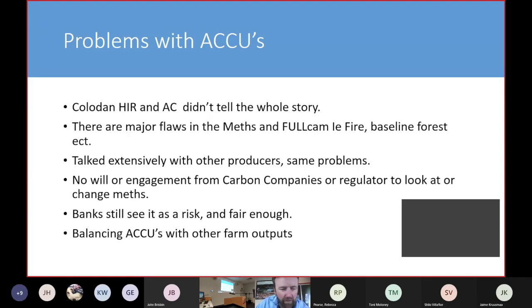Which I didn't do, obviously. Banks see it as a risk, so this is probably where we are very much at the moment with the AgForce stuff, as we're talking to a lot of banks. I think we've talked to 5 major banks now, and they all sort of look, it's still a risk. And obviously, if you're in the business that I'm in, you've got to balance everything.